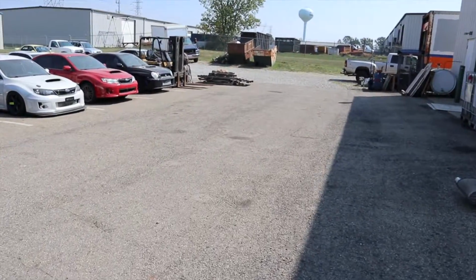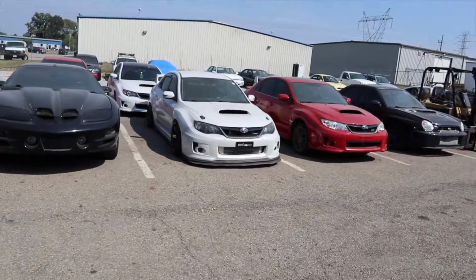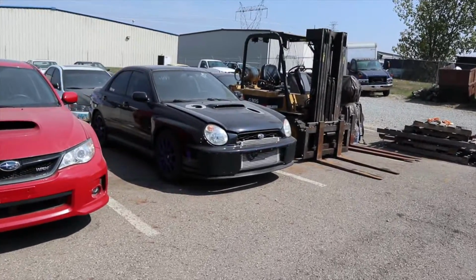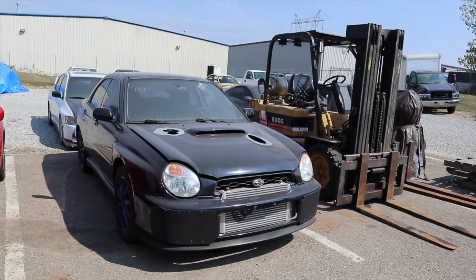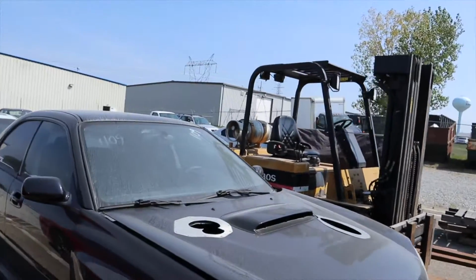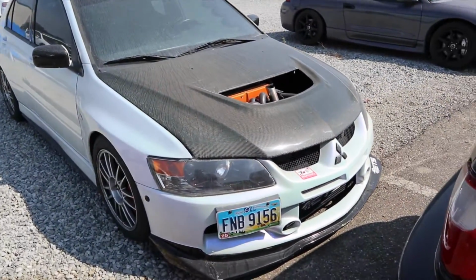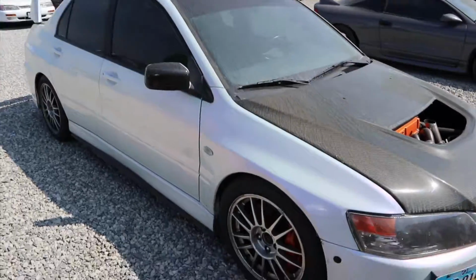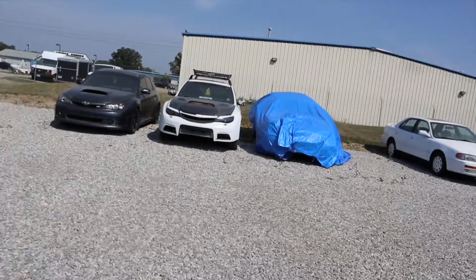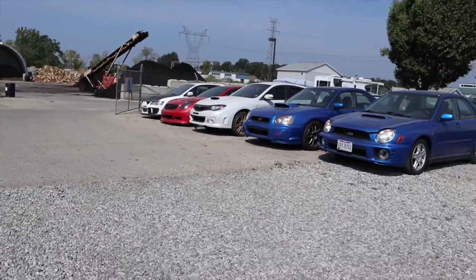Gonna show you guys two pretty cool cars they have here. That STI, that's a WRX. It's pretty sweet though. This is the shop owner's Subaru. It's pretty quick. Here's one of the Evos they've tuned. That thing's pretty awesome. I think it's about 900 horsepower. Some cool stuff here.